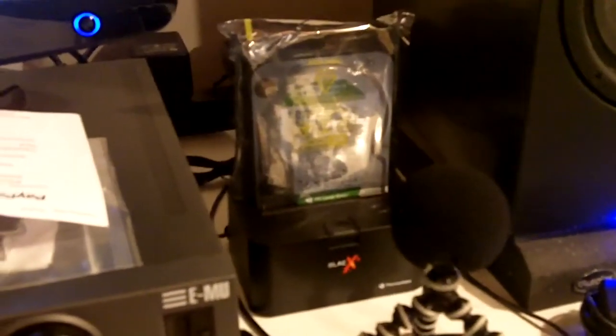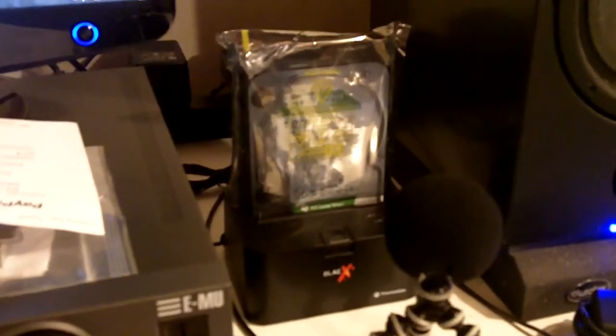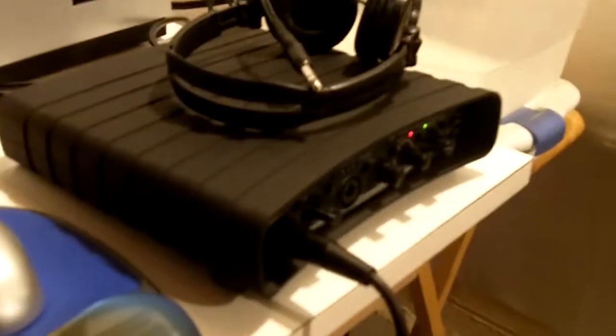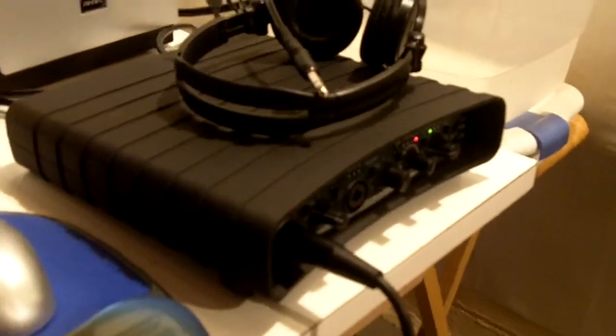There's my hard drive and Thermaltake hard drive dock. That's the 1 terabyte backup drive. Wharfedale monitor, computer, TC Electronic interface. So far I'm actually quite liking it.